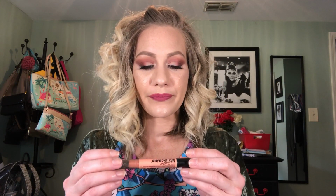I have the Maybelline Master Camo. This is their color correcting pen in the shade Apricot.